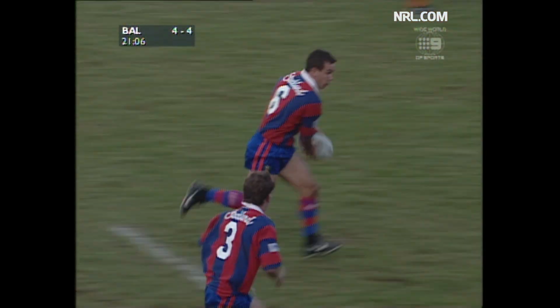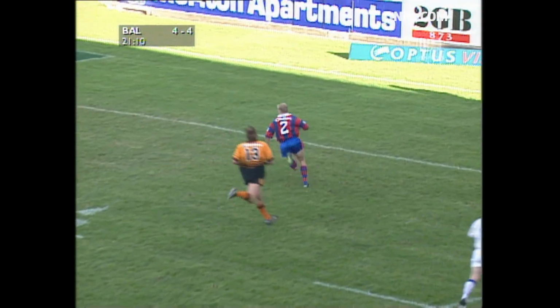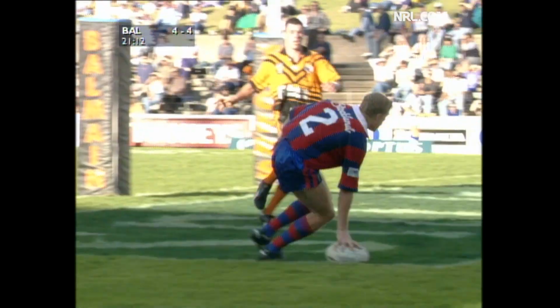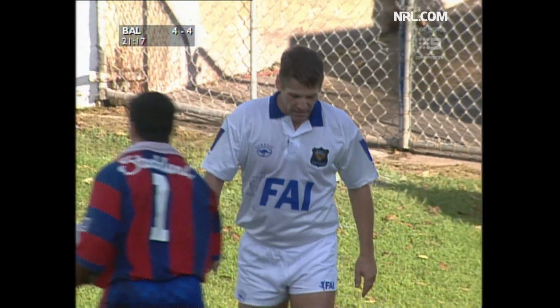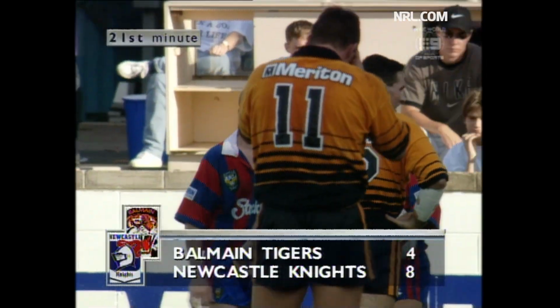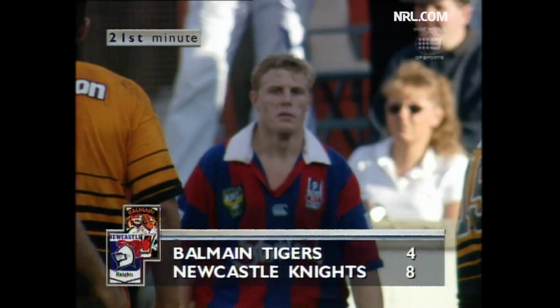Gibson shut it down. Last play for the Knights. Matthew Johns, Gidley. Ten metres out, then for Albert. Away go the Newcastle Knights on the last tackle to score. There's some bright young talent getting involved in the lead-up to that try, finished off by Darren Albert. And some very good vision there, running the football on the last tackle.